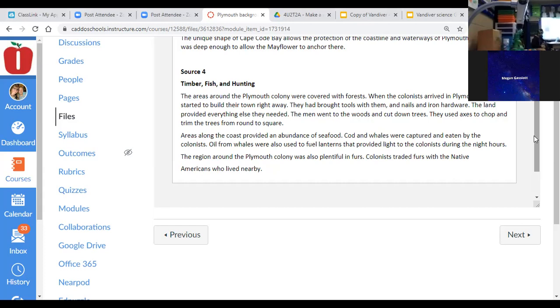Areas along the coast provided an abundance of seafood. Cod and whales were caught as fish and eaten by the colonists. Oil from whales was also used to fuel lanterns that provided light to the colonists during the night hours. The region around the Plymouth colony was also plentiful in furs. Colonists traded furs with the Native Americans who lived nearby. So write about that one.